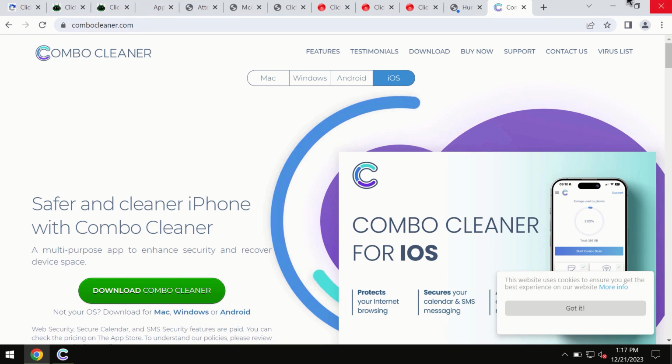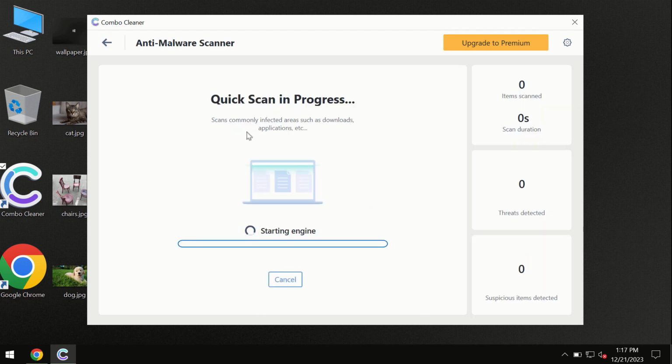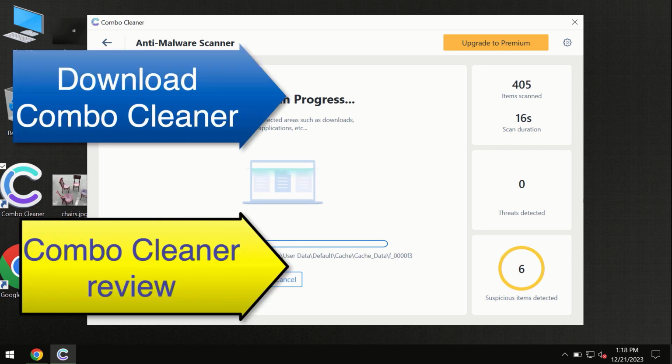So you need to click on the start scan button and the program will begin investigating your computer. First of all, the software will update its anti-malware database, which is definitely essential for proper detection and removal of any malware. So don't skip the update procedure. Wait until the scanning has been successfully accomplished.